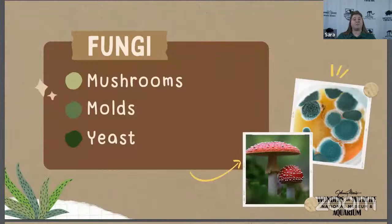First, we have fungi. So normally, when we think of fungi, we think of mushrooms. However, mold and yeast are actually fungus as well. Fungi release enzymes that break down that once living organism, and then they're able to soak in all of those nutrients.